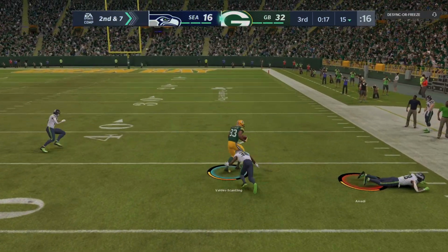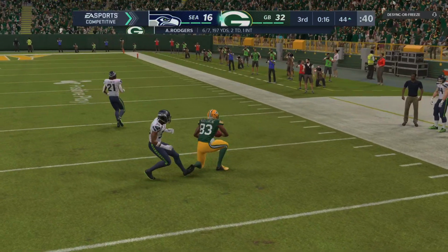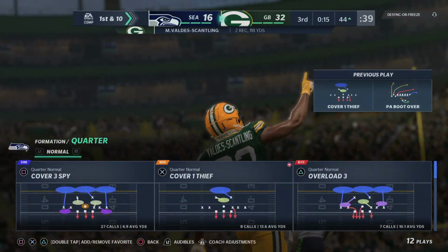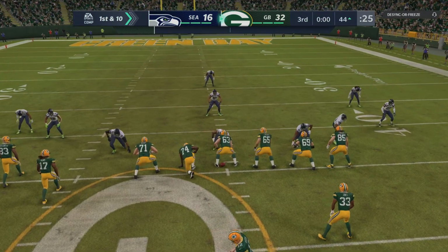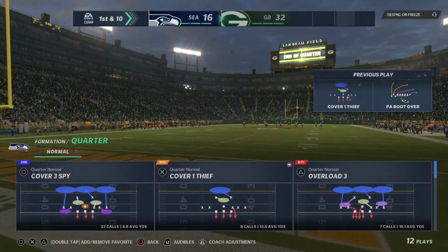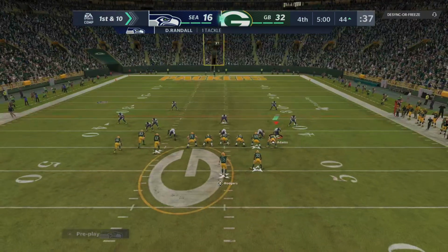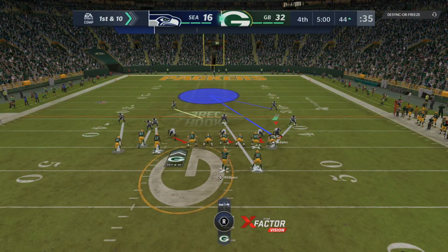Now a deep ball going to be caught here near midfield. And he takes it all the way down to the 44-yard line. It's a big play that time for the Packers. 41 yards. Back now at Lambeau. It's Packer football here as they've got the lead as well to begin the 4th quarter.